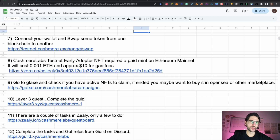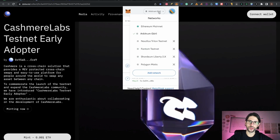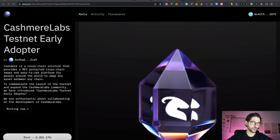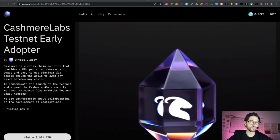So in order to do that, you can go to this link of Zora. Here you need to connect your wallet, and you need to do it with your Ethereum mainnet. So go there, connect your wallet. After you are connected, you can click here on mint. There are still 5 days and 10 hours until this is finished.